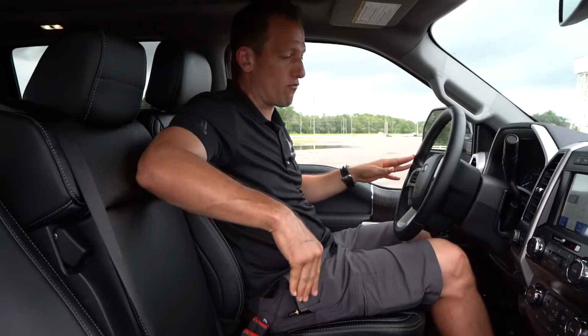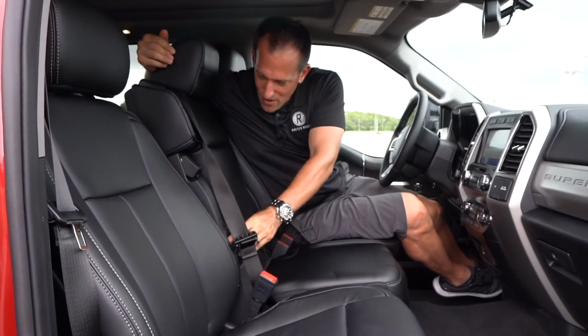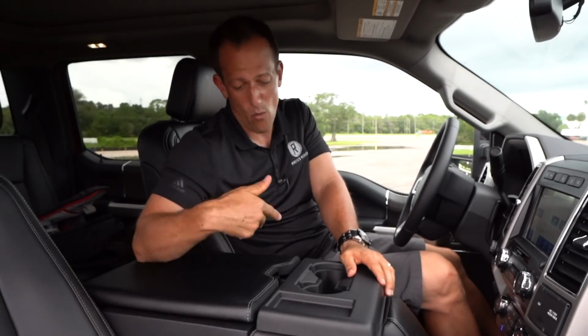Of course, you could sit 3 abreast. But if you don't want to do that, you don't have to, because look, we could actually make this fold down. And now I'm separating you from me. I don't want you on my lap.